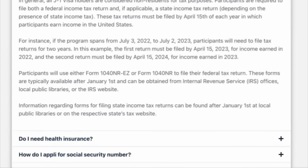Participants will use either Form 1040-NR-EZ, NR stands for non-resident, or Form 1040-NR to file their federal tax return. These forms are typically available after January 1st and can be obtained from the IRS, Internal Revenue Service office, local public libraries, and the IRS website. Information regarding forms for filing state income tax returns can be found after January 1st at local public libraries or on their respective state's tax website.